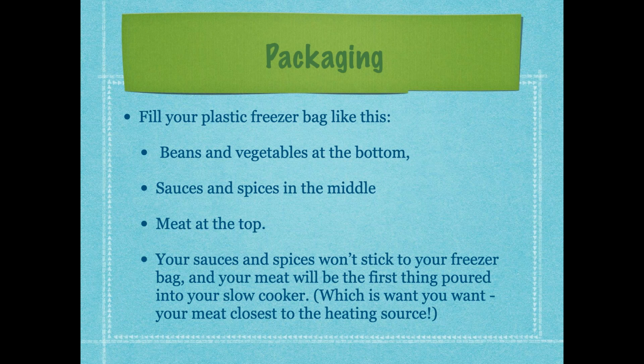The reason I think this works really well is your sauce and your spices won't stick to the freezer bag as much, so you get most of the spices actually into your crock pot. And the other thing is your meat's going to be the first thing that you pour into the slow cooker. So it's going to be closest to the heating source, because we want to make sure our meat cooks thoroughly. And that just assures that the spices all get in there and that the meat is the first thing into your crock pot, closest to the heating source.